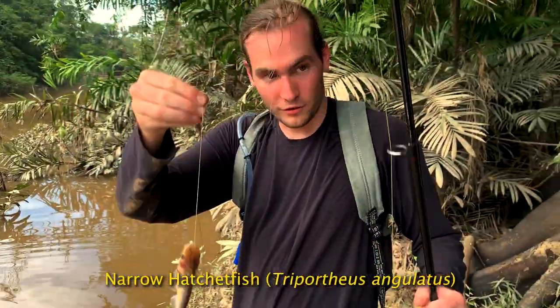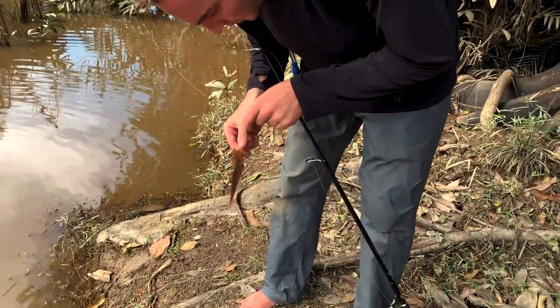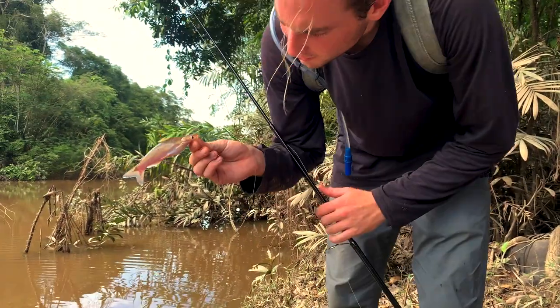All right, we got another little fish. This is a catfish. Dylan caught one earlier, but this one looks to be a little bit different. Check that out.